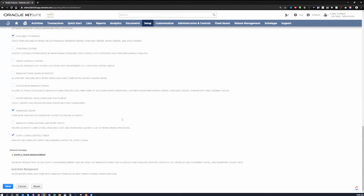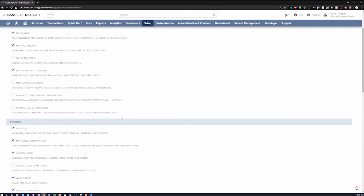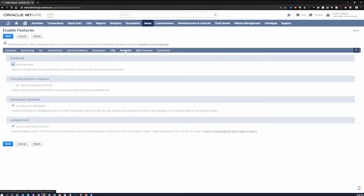Additionally, we would like to enable supply chain predicted risks as well, which will utilize machine learning to give you insights into potential late purchase orders, transfer orders, and sales orders. This can be found on the Analytics tab of Enable Features.